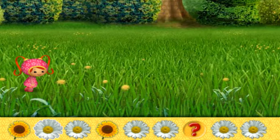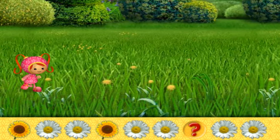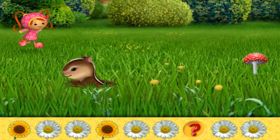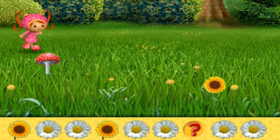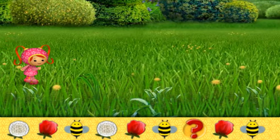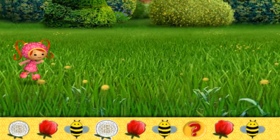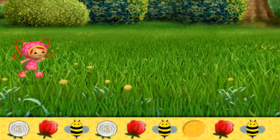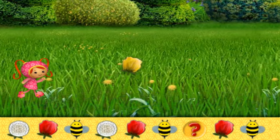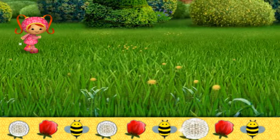Ooh, look at this pattern. Sunflower, daisy, daisy. Sunflower, daisy, daisy. What's missing? Right. Ooh, look at this pattern. Dandelion, tulip, bumblebee. Dandelion, tulip, bumblebee. What goes here? Way to go!